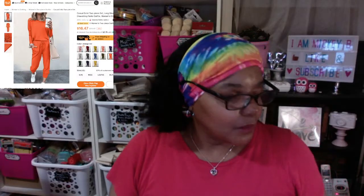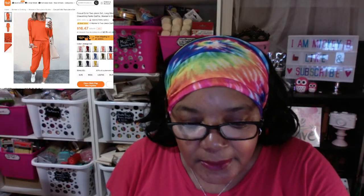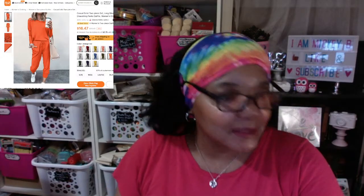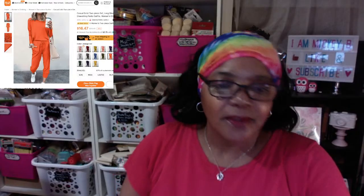The next item that I want to share with you is this one right here. This is a two-piece set. And this set was on sale when I selected it. It was $10.99, and as you see now, it's $16.47.